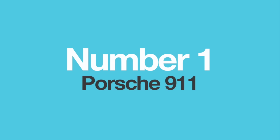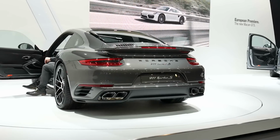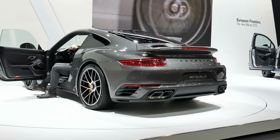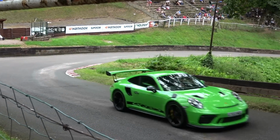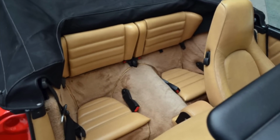Number 1. The Porsche 911. All throughout its 66-year-long history, the Porsche 911 has been a 4-seater, except for some homologation or high-performance versions like the new GT3 RS, for example. Ordinary models all had rear seats, which all had a ridiculously small amount of space.